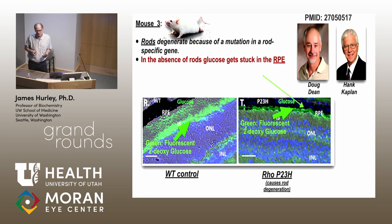But when the photoreceptors die, it turned out that the glucose didn't just pass through the RPE and get into the retina. It actually got trapped in the pigment epithelium. So that's another piece of evidence that there's some kind of metabolic interaction between the photoreceptors and the pigment epithelium. Because if the photoreceptors aren't there, the pigment epithelium just takes up the glucose and traps it in the pigment epithelium itself.